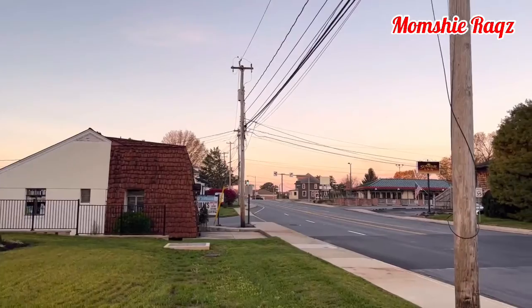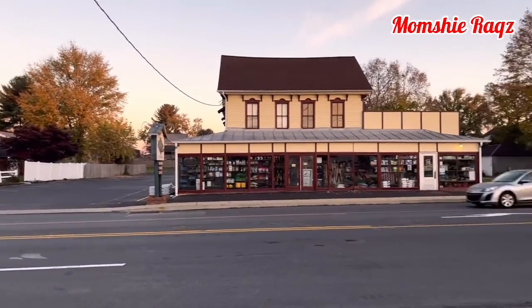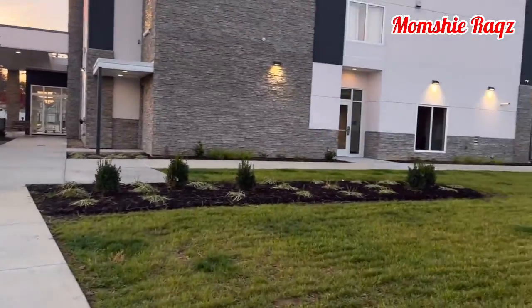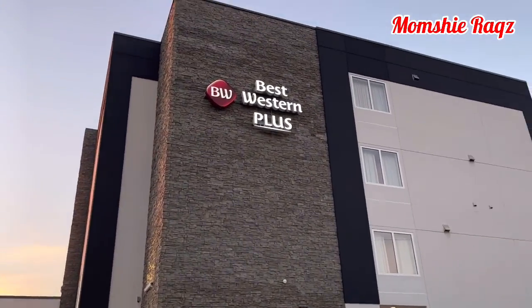Oh, ayan, aalis na kami. This is how the outside looks like. Let's go. Bye-bye, Best Western Plus. Thank you for the nice memories. And we are going back. Breakfast na and goodbye na. We're going home today. Mwah!